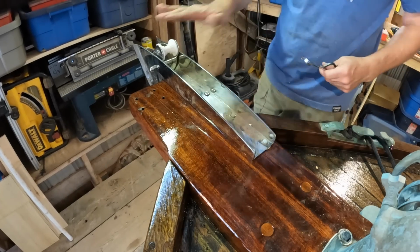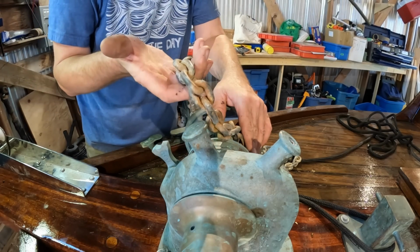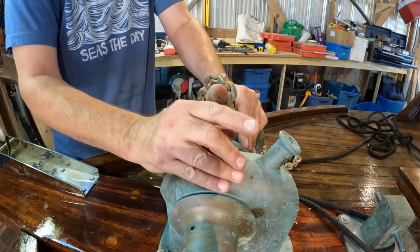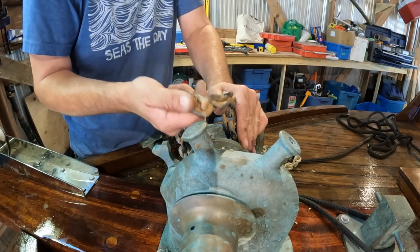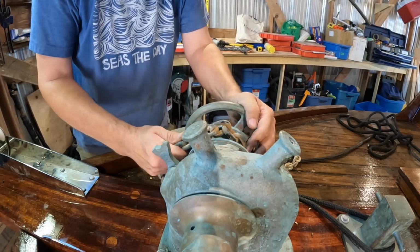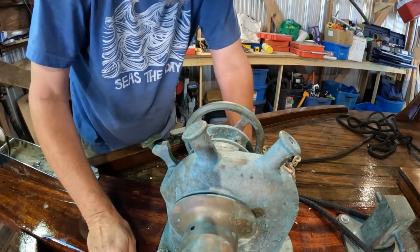There we go. All right, well, this just got a lot more complicated. This is 5/16 chain, and the chain on Geordie and the chain that came with this windlass is 5/16 chain, but it's a different chain. I don't know a lot about chain, but that's no problem. All I have to do now is transfer the 300 feet of chain from Geordie to here, and buy all new chain for Geordie next year.